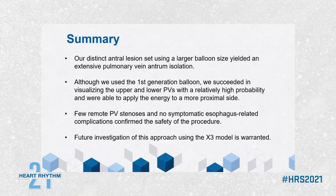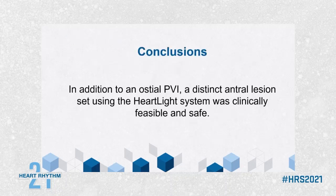This is a summary. Our distinct antral lesion set, using a larger balloon size, yielded an extensive pulmonary vein antrum isolation. Although we used the first generation balloon, we succeeded in visualizing the upper and lower PVs with a relatively high probability and were able to apply the energy to a more proximal side. Few remote PV stenosis and no symptomatic esophagus-related complications confirmed the safety of the procedure. Future investigation of this approach using the X3 model is warranted. This is conclusion. Thank you very much for your attention.